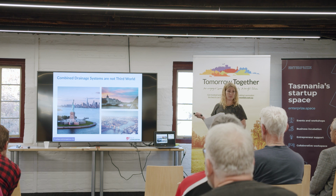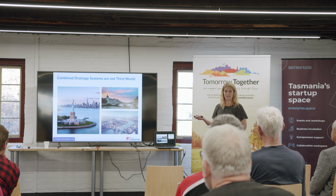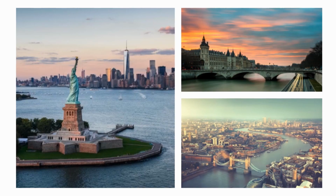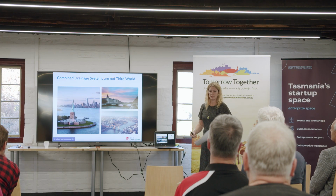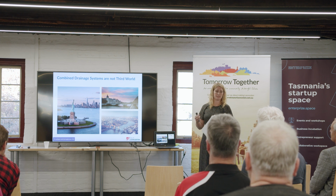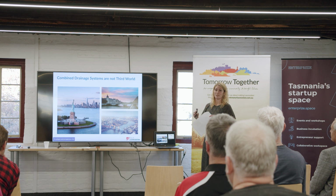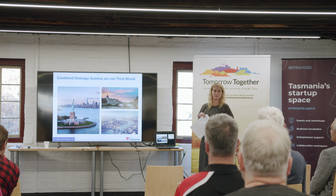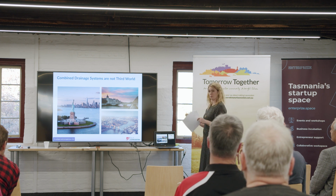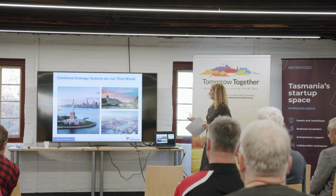And they're not third world. We are the only one in Australia, really, that's left. Ours is built in the 1860s. There were some in Sydney that have since been removed because they're a big city and they can afford to dig things up and bulldoze whole blocks at a time. We haven't done that here, so we still have our combined drainage system. But so does New York and Paris and London, so does 700 cities in North America. They're not third world, it's just a different way of handling stormwater and sewage.